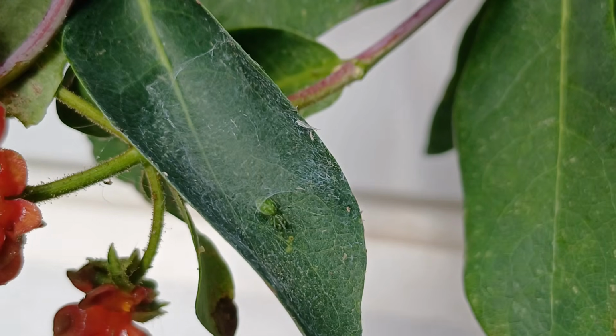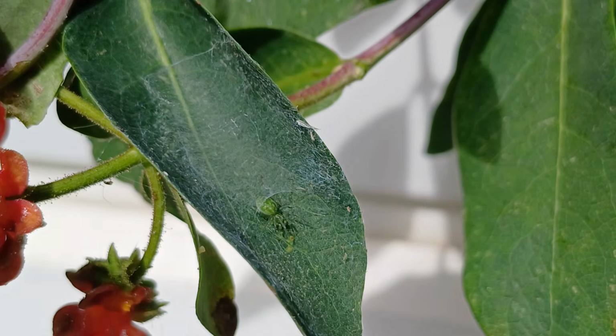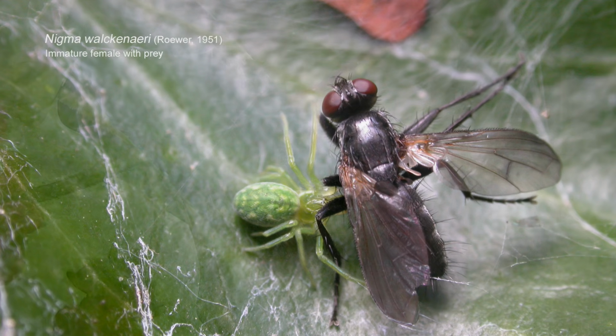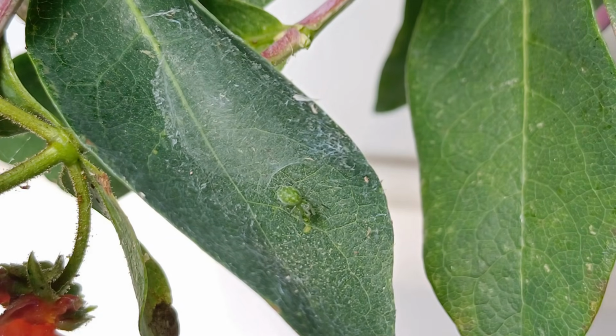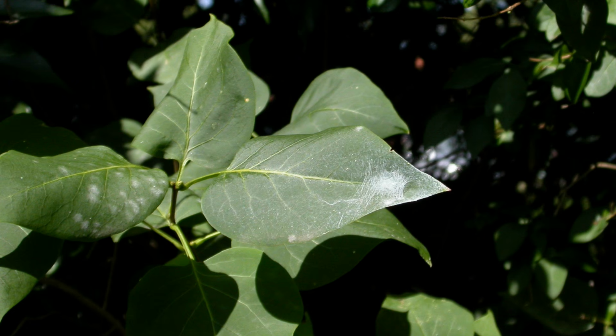And there's a little glimpse of this female Nigma walckenaeri. They live under that little sheet web, usually on the upper side of leaves that are naturally curled like this one. And it's a charming little spider, and it can take prey much larger than itself. And she retreats back into her web. They like to build the webs on any kind of tree which does have leaves like this. It can be privet, it can be larger leaf trees, but lilac is a good one because lilac has leaves which naturally have this sort of upturn across the leaf.